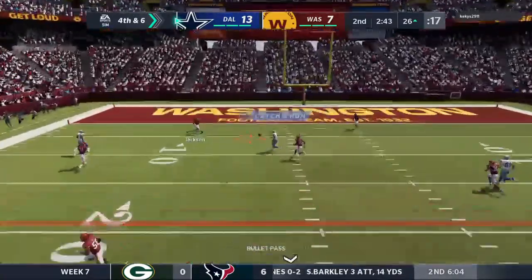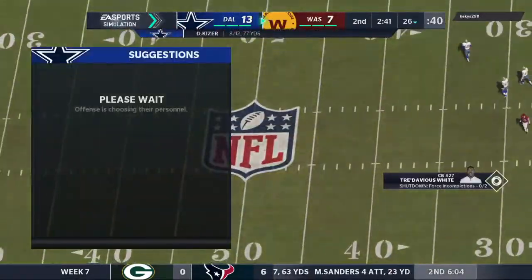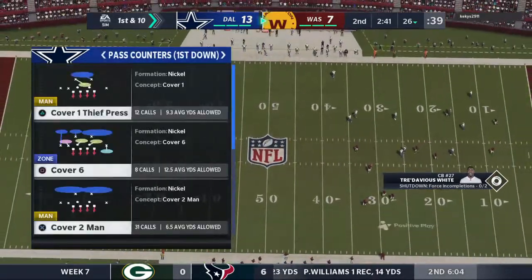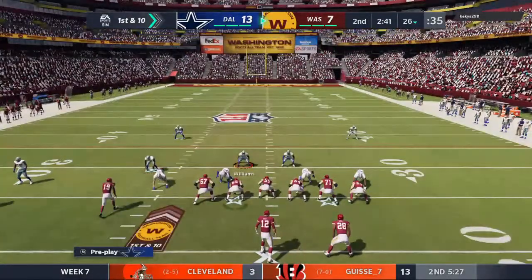Kaiser to throw for it on fourth. And my goodness, this is incomplete. Boy, it looked like he had it and dropped it. And Washington will have it on the turnover on downs. Play is a turnover on downs.